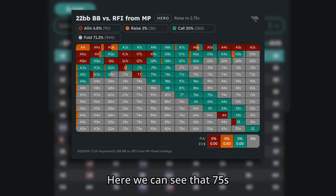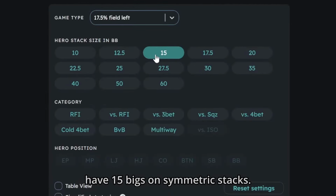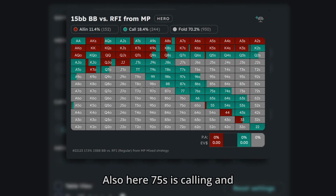Here we can see that 7-5 suited is still on the bottom of calling range and we should 3-bet a little bit more than 8%. We can also check a scenario where we have 15 bigs on symmetric stacks. Also here 7-5 suited is calling and there are even some 7-4 suited.